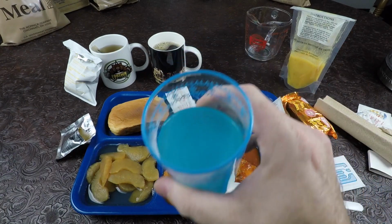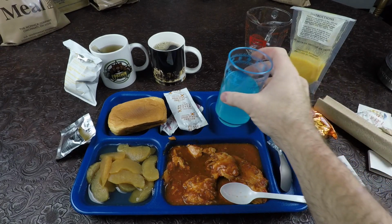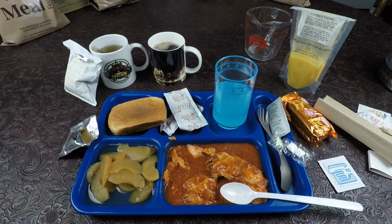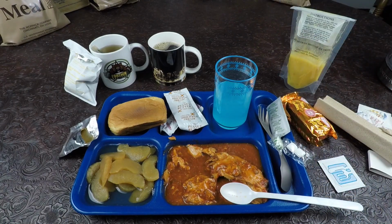Let's wash that down a little bit with some of our blue stuff here. It smells like blue Gatorade. Very mild. It's a very mild drink. The fish just has the slightest bit of, it's like preservative maybe. Not really sure. I guess we got our measuring cup out. I guess we're not going to use that, huh? We'll shuffle that off to the side. We use our hot beverage bag. We don't really need that.